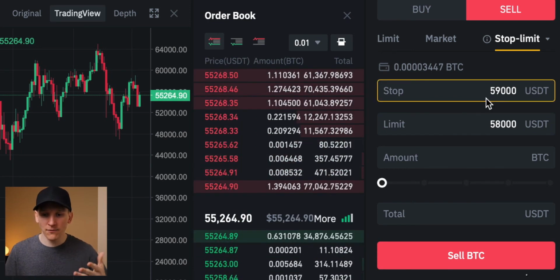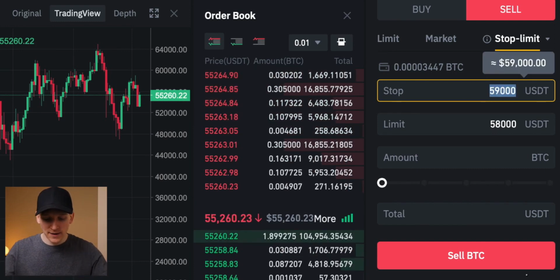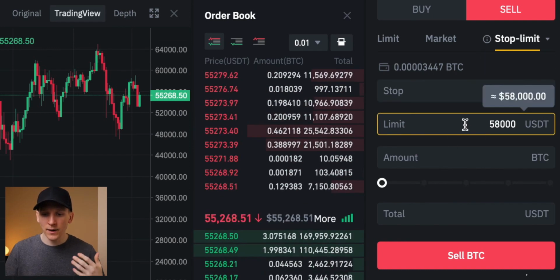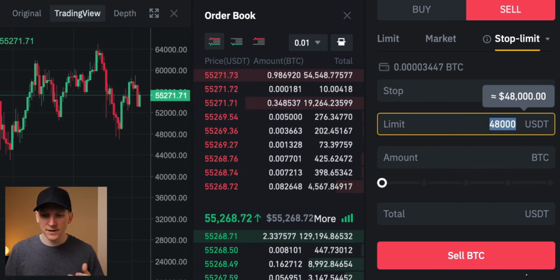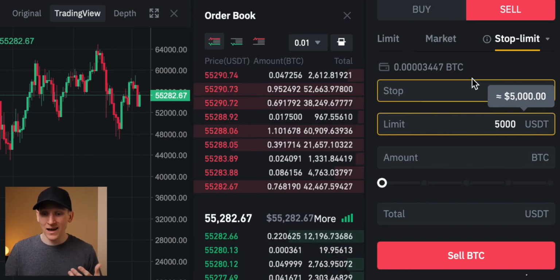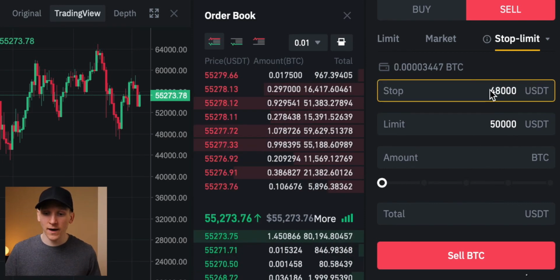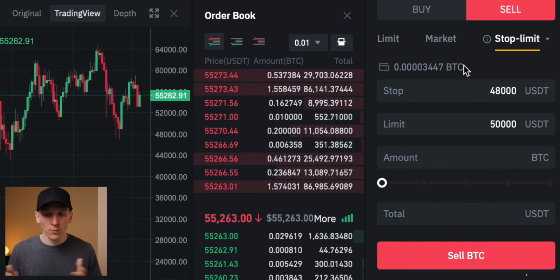The price is above. Now, if you wanted to put in a stop loss, what you would do is say, if the price gets to 48,000, that is way below the current price, please put in a limit order for me at 48,000. You can also change this. Maybe your limit is 47,000. Maybe your limit is 50,000. Now, if the order is 50,000, then obviously you're not going to trade. If the price is at 48 and you want to sell at 50, then you're not going to be trading, but that limit order will be in there for you.